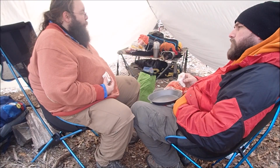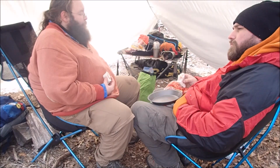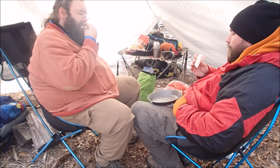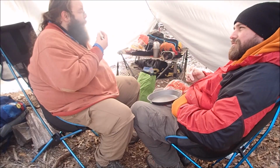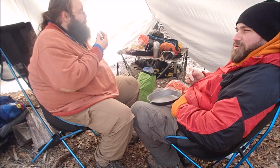So what are our plans after lunch? Get some firewood, go exploring. Yep. There's a bunch of sites all the way around the lake, like Drew was saying earlier. Some of them illegal, some of them not so much. But most of them are pretty cool either way.